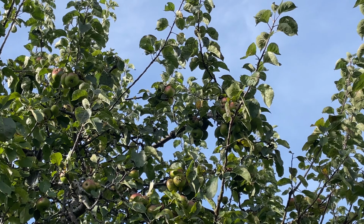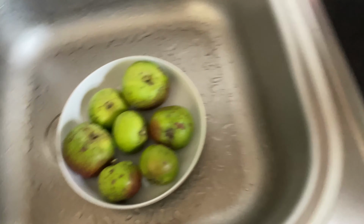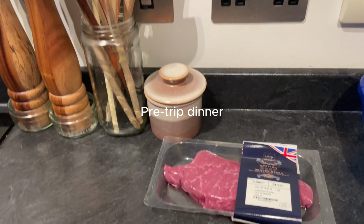The apple tree in the garden is doing very well. It gives us so many bad apples.